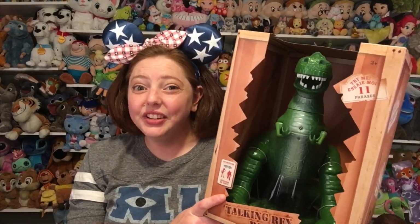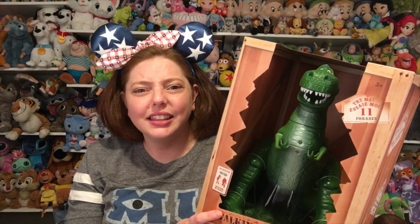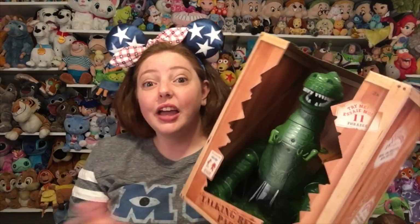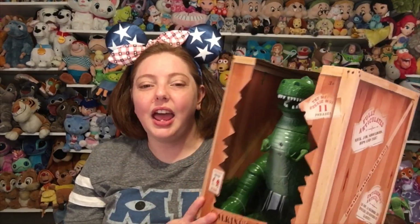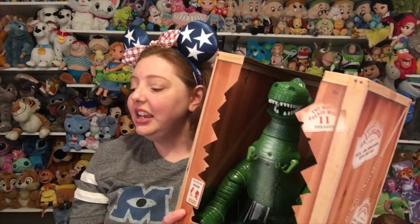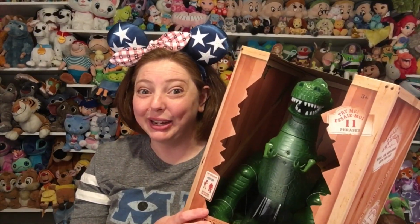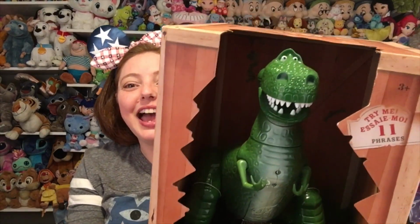Now this action figure is the one that I was really wanting to get. I've been wanting to get the action figure of Rex for a long time now, and I just haven't done it yet until now. But he was the one that I had an eye on when we first went into the Disney store, and as I was talking with my husband, he became quite into it himself, and we ended up getting a lot more characters than I was planning on. But I had to get him.